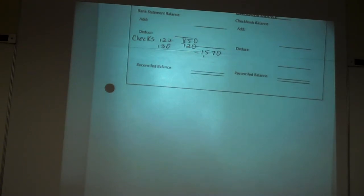QuickBooks and Peachtree do it in a heartbeat. Lorraine, do you do the bank statement? Oh, you don't? In QuickBooks yet? My boss does it. Okay, so you're not doing it. But it's a breeze to do it in those two automated systems. Could we do this in Excel if you were good in Excel? Yeah. You could set it up yourself if you wanted to.